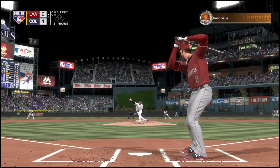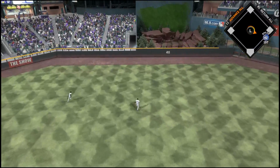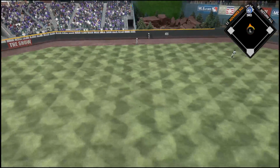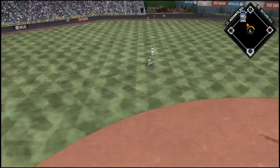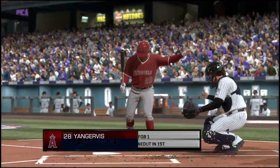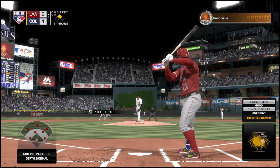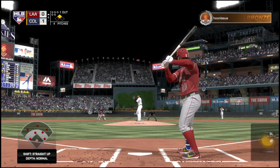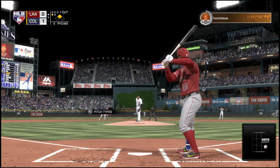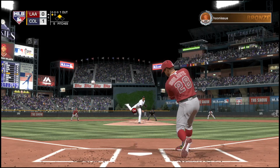Here comes the first pitch. And this is lined back into center field, and that will be their first hit of the contest. Around second. He's on his way to third. And he'll reach second now with one away. Coming to the plate now, Yangervis Solarte. 0 for 1 for him here in this one. Solarte. And he lays off a pitch in there for the first strike. For Freeman, a good start as he's got his first double of the year here on opening night.